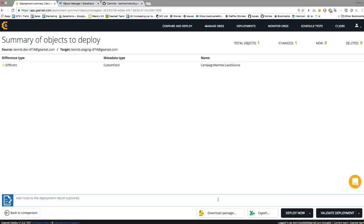We give it a deployment note. This is a Dreamforce demo. And that will live with the deployment now. So that'll be tracked in our history. That'll be tracked if you're using source control, all of that kind of thing. I can go ahead and do the deployment. So this will deploy directly to the org. So there's no more of that creating an outbound change set and then logging into the other org and accepting it and sort of hoping it made it across in the meantime. It's one button to deploy it.